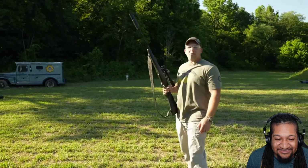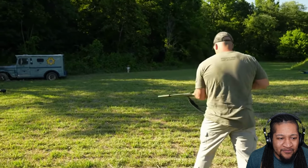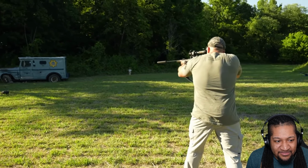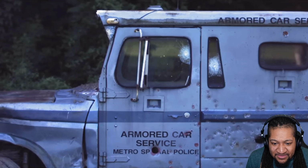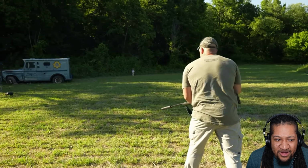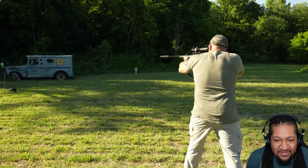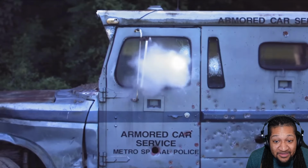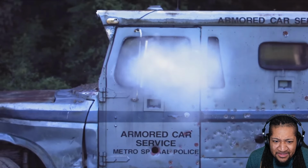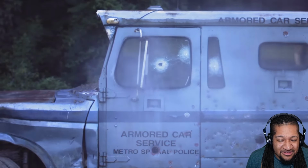Okay, well now I think it's time we take one or two shots at the armored car. I'm gonna do one shot at the door. He shot that up already. And now let's take a shot. What is that? Some bug landed on me. Now let's take a shot at the glass. Holy cow. That's some serious armor. I mean, I guess no duh, but yeah, that went right through it.